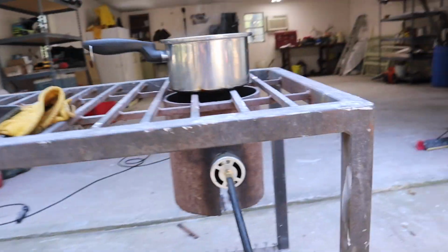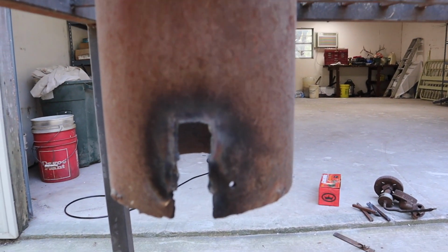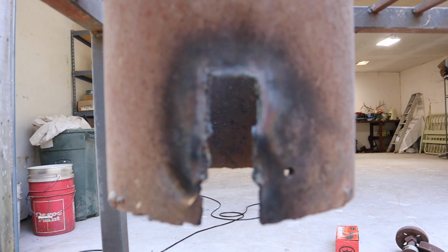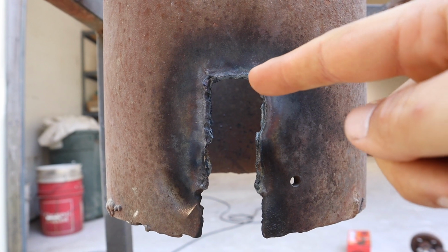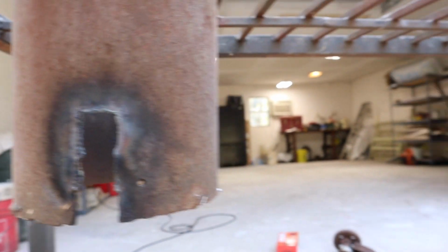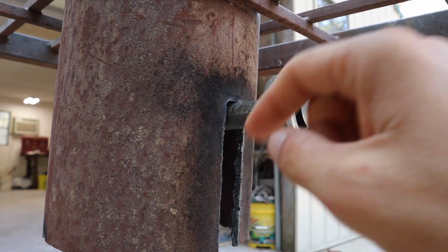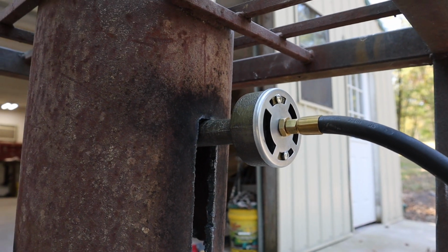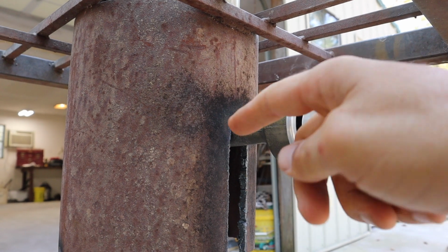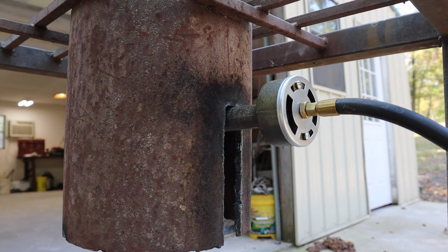So I think what I'm going to do though is, since I cut these so that burner would fit up in there, I'll show you on this one. Instead of just coming straight up and tack welding those on right there, I may cut over just a little ways, and that'll allow that burner to have something to set on. And these are cast iron, so I'm just going to tack weld them in there. I don't think it'll be a problem at all, but if I cut a notch and have a little ledge for that burner to sit on, it'll be a little more secure in there.